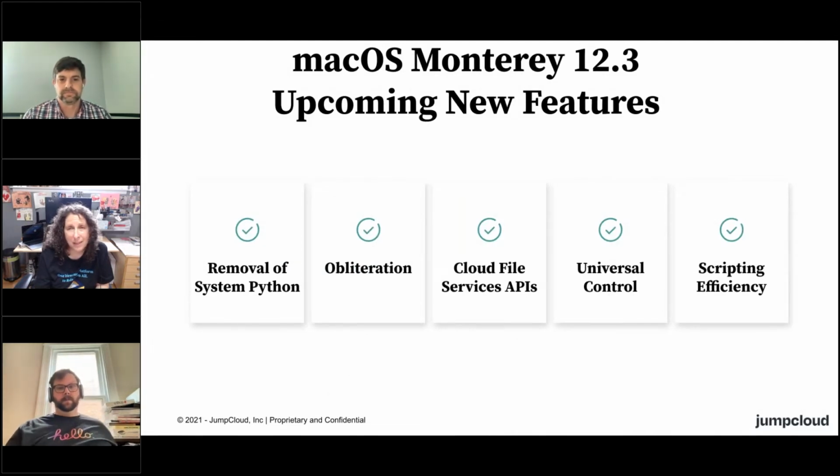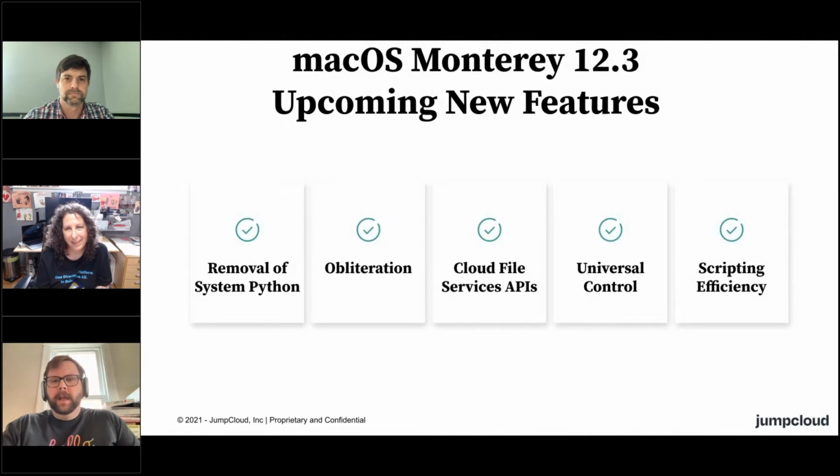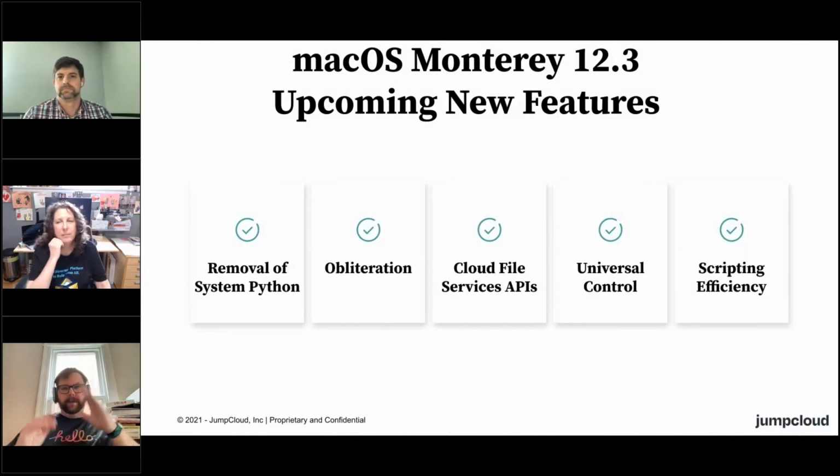So Monterey is going to bring us, I don't know about a huge amount of stuff, but significant items. Absolutely. The .3 release of any Apple operating system is the spring release. That's the one that they hold. It's called the E release.